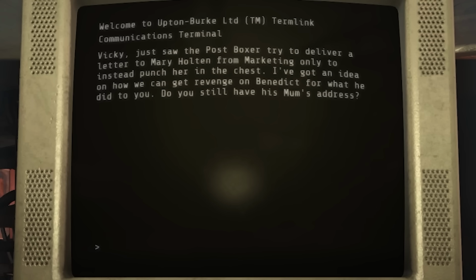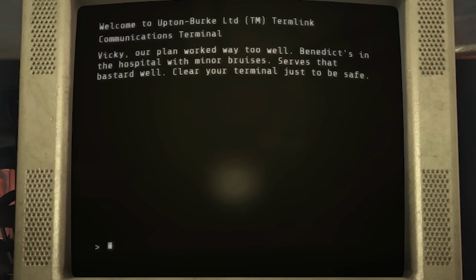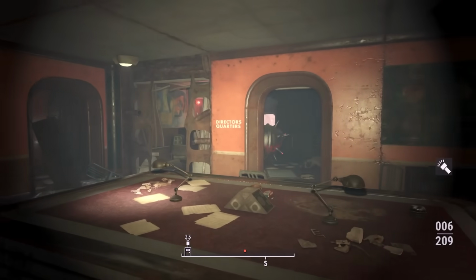I've got an idea of how we can get revenge on Benedict for what he did to you. Do you still have his mom's address? I'm gonna mail a letter to his mom. Ah, yeah. Vicky, our plan worked way too well. Benedict's in the hospital with minor bruises. Serves that bastard well. Clear your terminal just to be safe. So that's why the robot punched him.